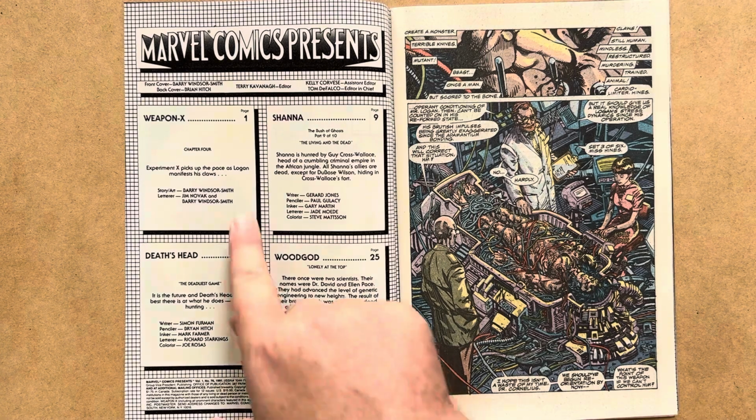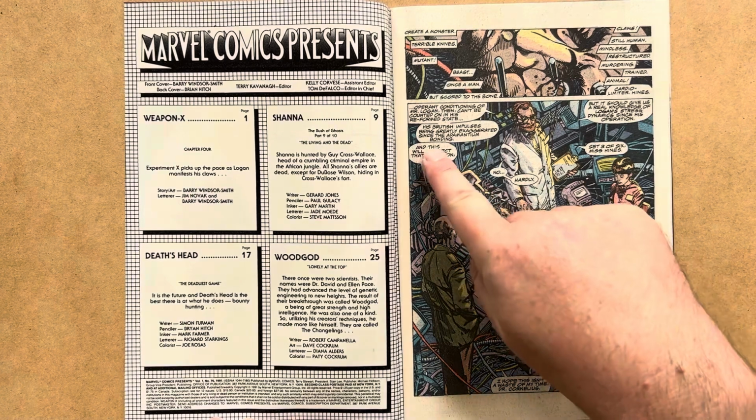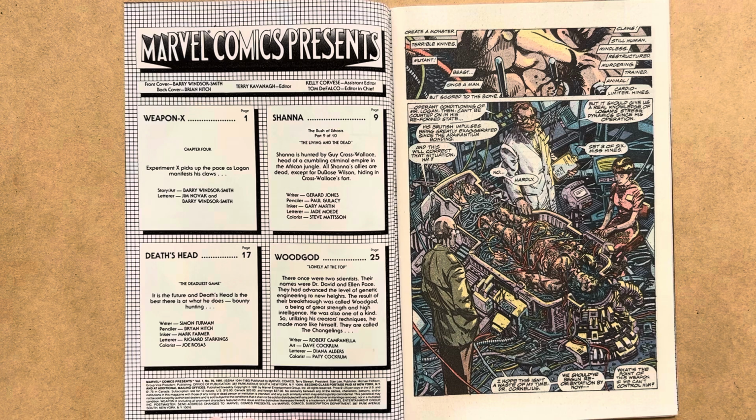So this is chapter 4, there was the prologue, but this is part 5 of my video series on Weapon X. And the little rubric here, Experiment X, picks up the pace as Logan manifests his claws. We saw that in previous installments. Story art Barry Windsor-Smith, that includes the colors. The letterer is Jim Novak, so Jim Novak is doing the actual lettering within the speech balloons and caption boxes, but Barry Windsor-Smith is responsible for the placement of those as well as sound effects as well.